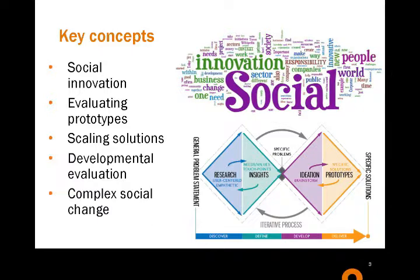That's my first concept. The second thing I want to talk about is evaluating prototypes. To talk about that, I need to guide you to look at this diagram of the double diamond, which we did discuss last time. In a design process, this double diamond is a very well-known graphic that shows the process of design from research to insights and then to ideation, that's idea creation, and through to prototyping.